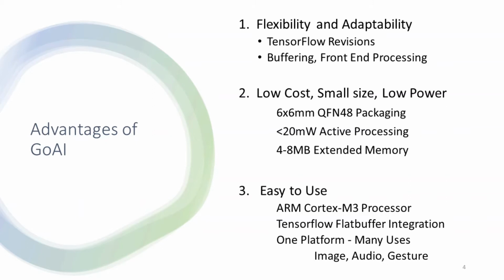Second part of easy to use is that we adapted the TensorFlow flat buffer integration. TensorFlow has a secondary portion called TensorFlow Lite for microcontrollers, and what it does is it quantizes a pre-trained machine learning model and then optimizes it. That allows it, in some cases, to target a microcontroller. But what we do is we extract that flat buffer file and then use all the information from that flat buffer file to target our specific GoAI 2.0 processor. So it's a much more optimized processor specifically for machine learning at the edge, and the TensorFlow flat buffer files can be parsed to just basically load them into the device and use it.